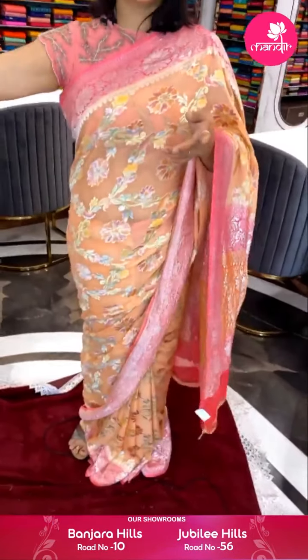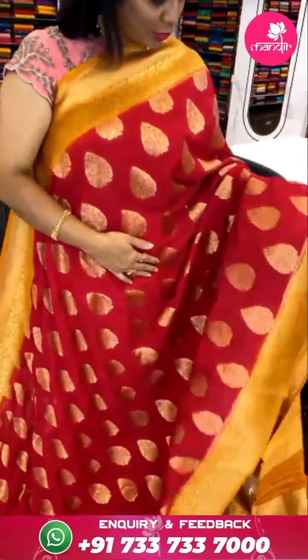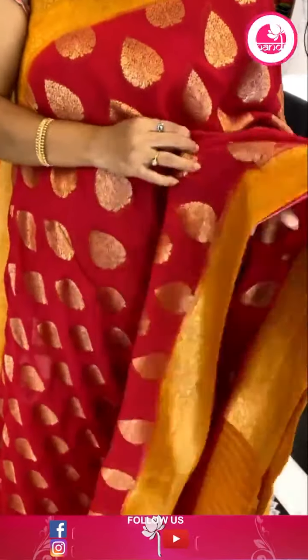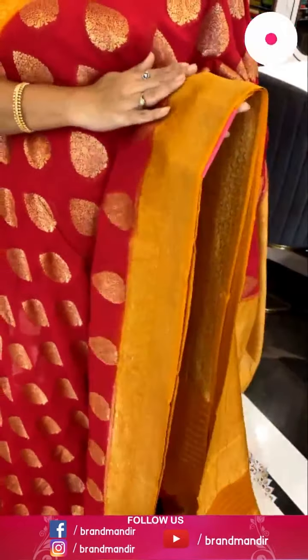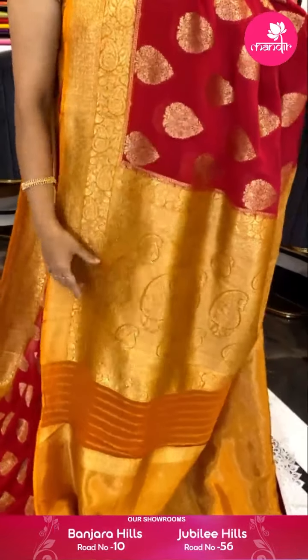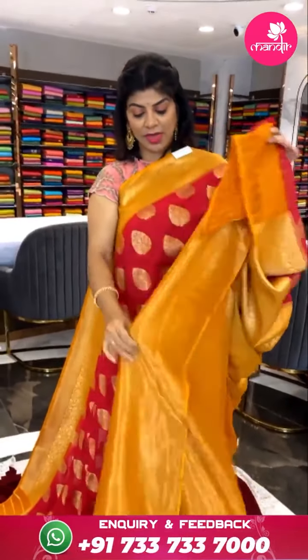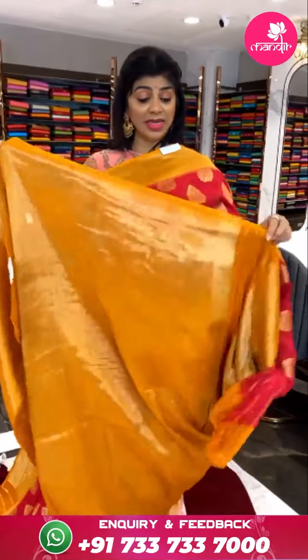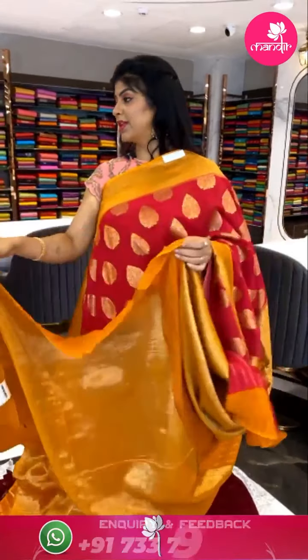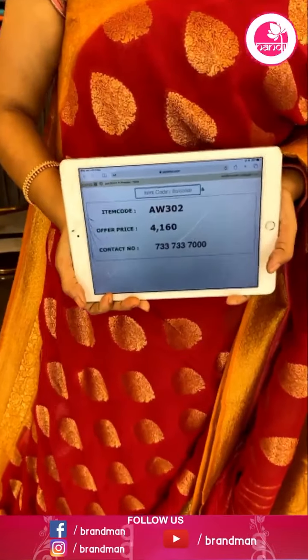Next saree, beautiful, it's tomato pink and red mixed, and lovely floral buttas, border contrast mustard yellow with floral vines and floral brocade. Pallu contrast with beautiful diamond brocade along with the embossed paisley booties, and the blouse contrast with the zari lines and border. Pricing and details 4160. AW302 is the code.